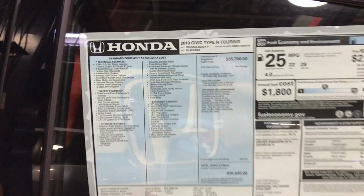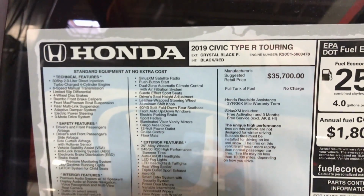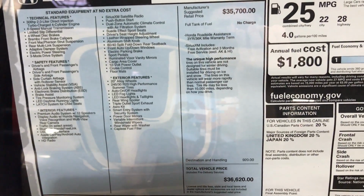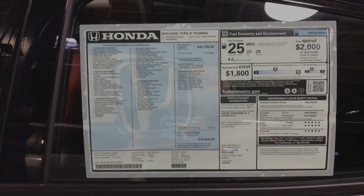There are no options available on the Civic Type R, so they all have the same sticker price of $35,700 plus the destination charge. The Type R has an average MPG of 25 miles per gallon, but can get up to 28 on the highway.